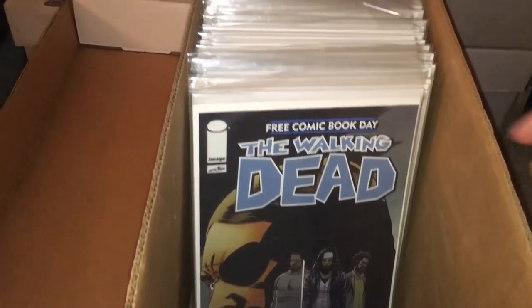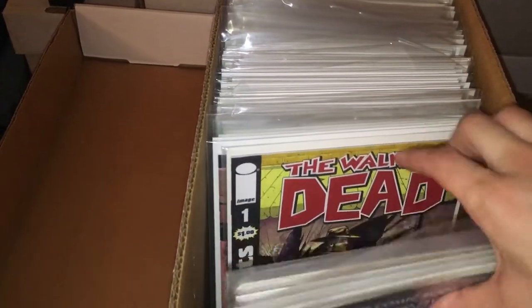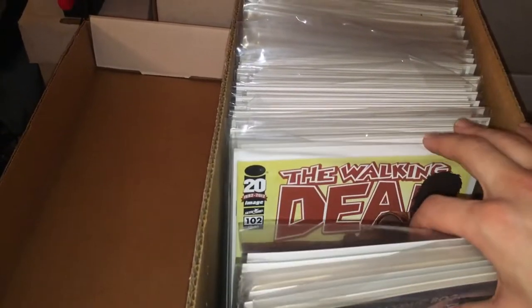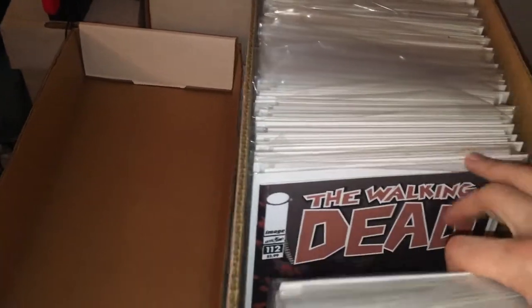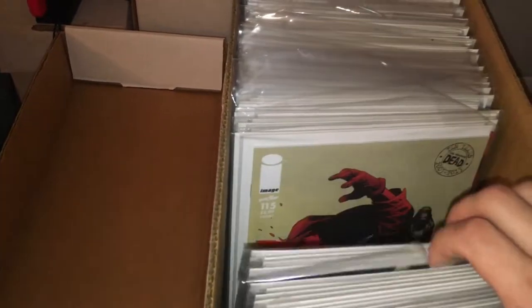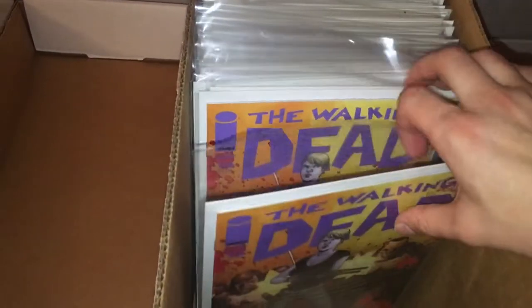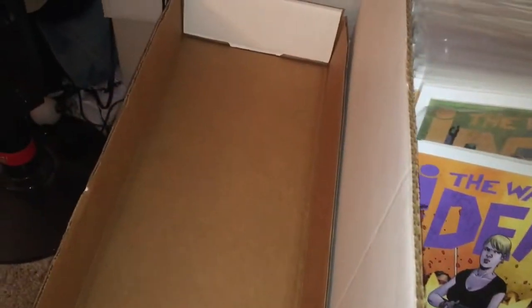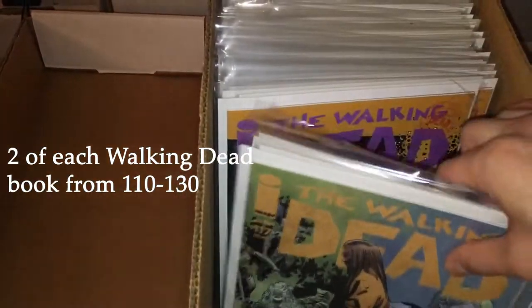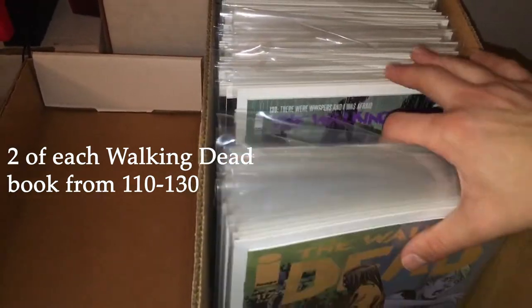The Walking Dead were spread out between all three boxes, but there was a lot of Walking Dead comics. A few issue one reprints. A lot of issues 101 to 113. And then starting with, I think, 115, there was every variant cover from 115, and then two of each cover up until 130. So, a lot of Walking Dead books, which are cool.